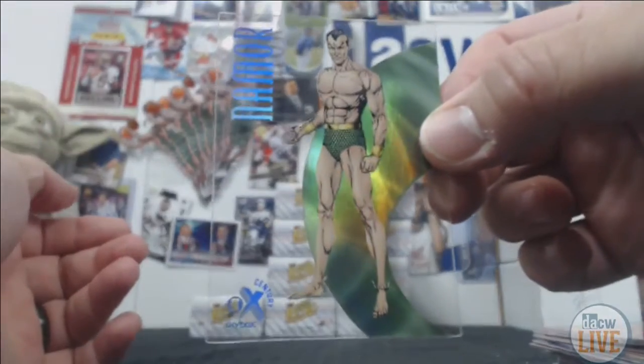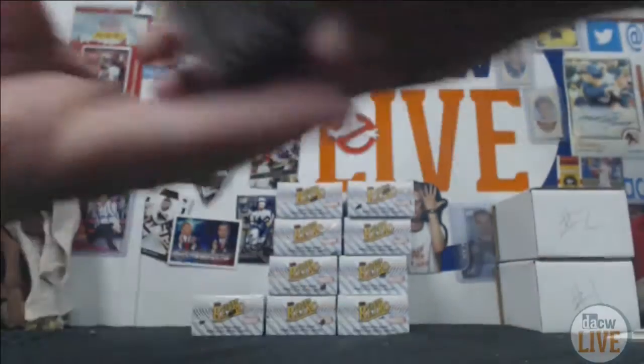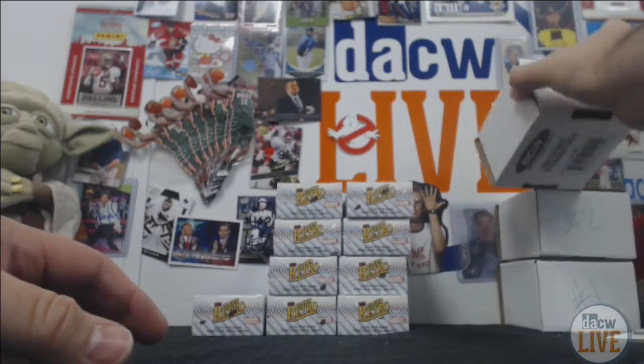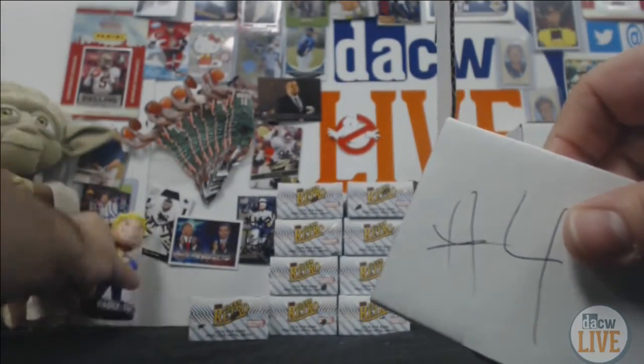Last pack. Ooh, this has got a Namor EX Sentry card. Alright. One precious metal so far. Let's see if that's what rules the old roost. Let's see, we'll go 3 up. So this will be 4, and there goes Fallout. There we go. Oops, I'm gonna do it that way actually.